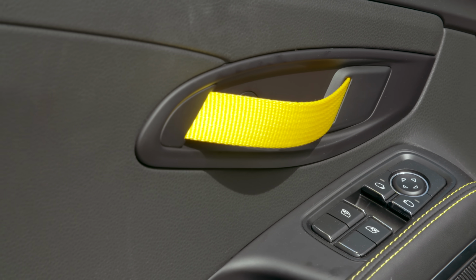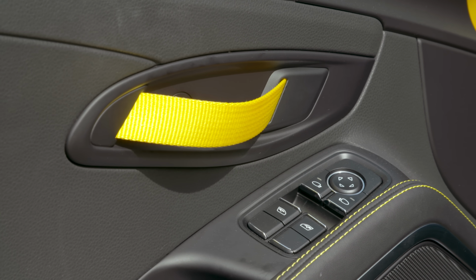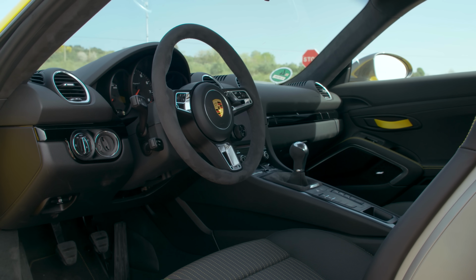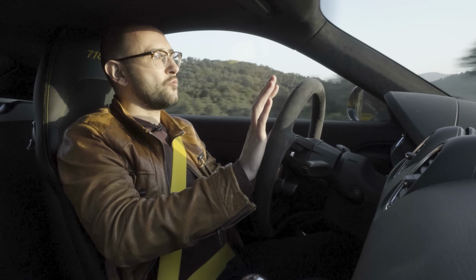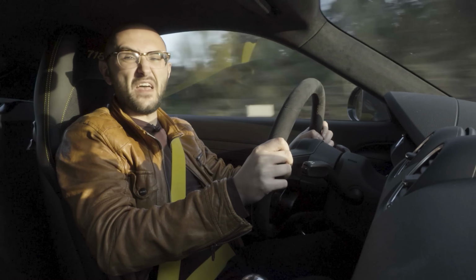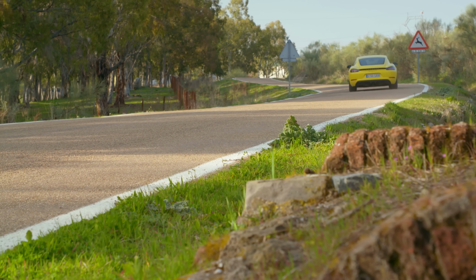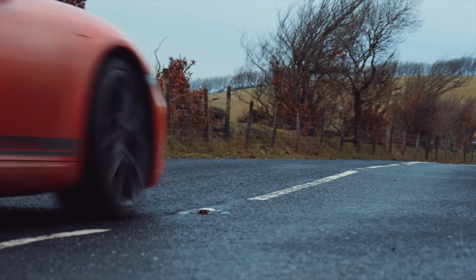Also, you'll notice that the door pulls aren't the normal handles. They're bits of fabric like you get on racing cars and GT3 RSs and stuff like that. That's all to save weight. In fact, Porsche reckons that a Cayman T, with all the weight-saving bits done to it, weighs in at just 1,350 kilos. Svelte-ish.